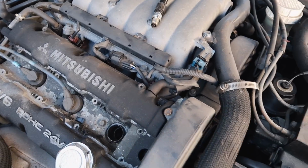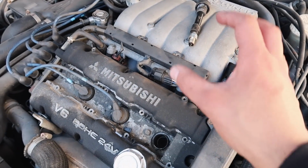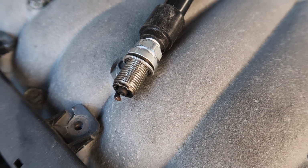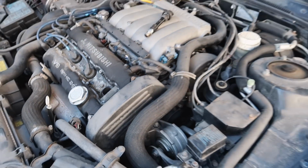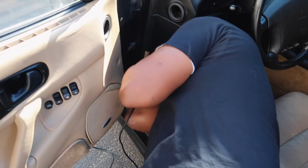First thing we're gonna do is basically check for sparks. So we went ahead and removed the spark plug, and we're gonna see if there's any type of activity going on. Nothing. No spark.